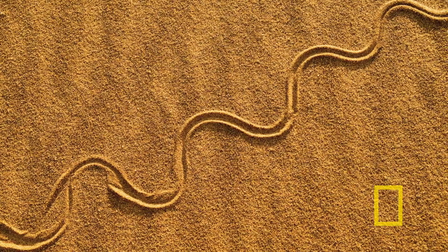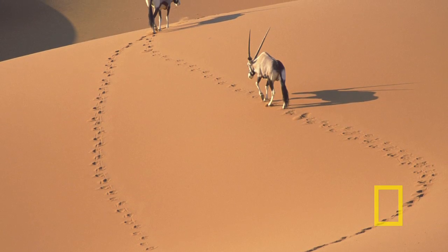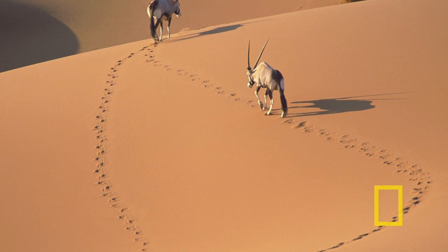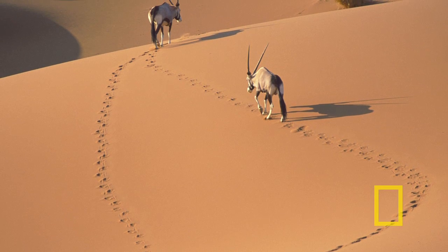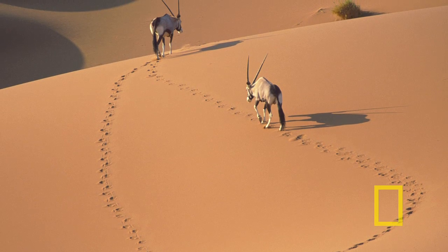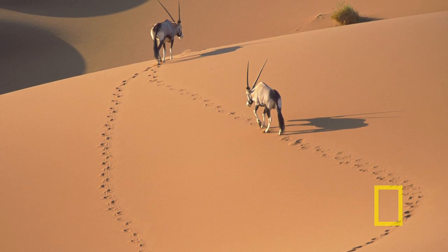Most of the desert's small creatures may scribble tracks on the sand surface at night, but they're forced underground by day to escape the heat. These are oryxes, also known as gemsbok, which are so well adapted to desert life that they never have to drink water. When it's hot, an oryx can raise its body temperature up to 110 degrees Fahrenheit, so it doesn't sweat and lose moisture.